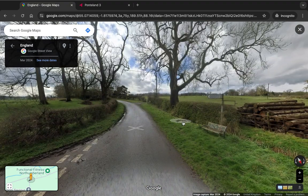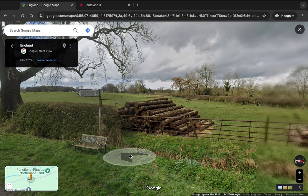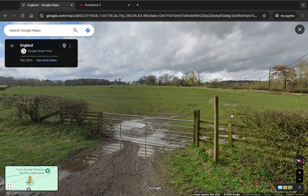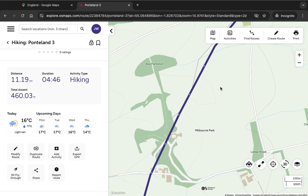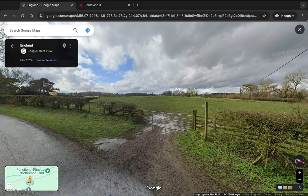And fortuitously, there was a little bench here, so stopped there for our lunch. Tuna sandwiches in a stotty, if you're interested, and then just carried on here, and then back on the footpath. Then you just head over fields, heading sort of south.